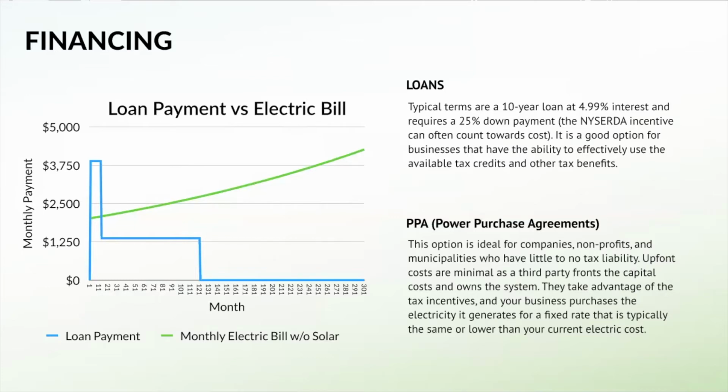Here, a third party owns the system and basically fronts the capital costs, so your upfront investment is very, very minimal. You will then rent the electricity that the system owns, so you're getting the benefit of utilizing this clean, renewable, locally generated power, and you're paying for that power a rate that is often similar or lower than what your current electric cost is. That rate is often either fixed or increases at a consistent and known rate that's not variable. So in that way, it can also hedge against volatile utility prices.